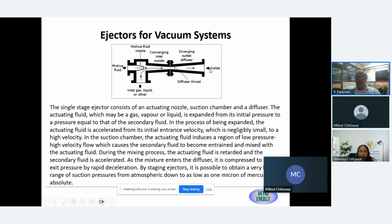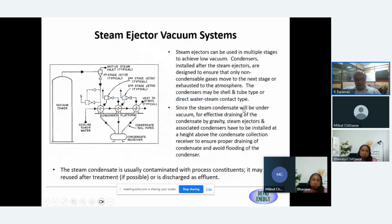As I told you, it is possible that you may have multiple steam jet ejectors or water jet ejectors working in series or in a multi-stage configuration. Okay, so that's how the system operates.